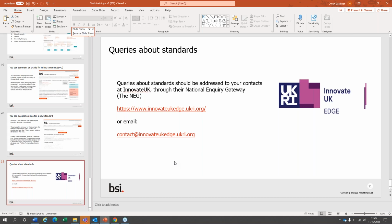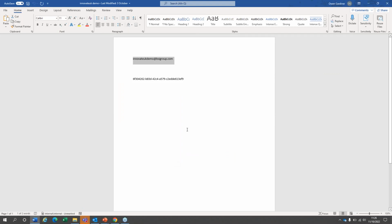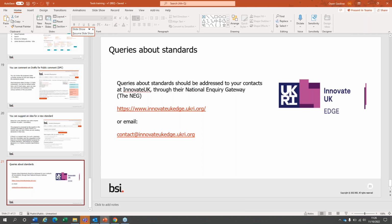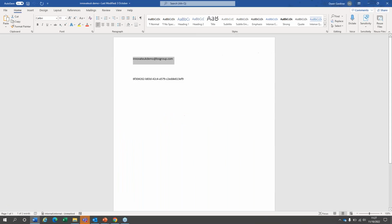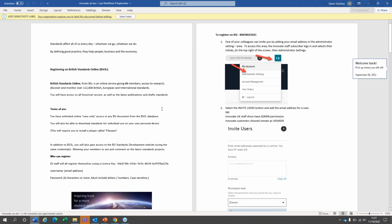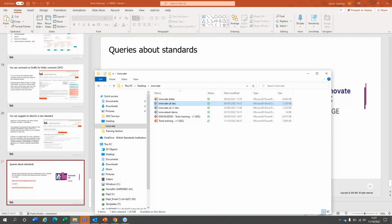Okay, so we have a question about how you can share access with clients. Okay. So the access with clients is done via a code reference number. You can see that on there at a glance. There is a document put together. It's stored on the Innovate database. Let's see if we can find a copy of it here. Might be this one here. Okay, so there's a process document that's been put together. Now you'll find that document on your intranet. You search on BSOL, or British Standards Online. I don't have the exact location because I'm not an Innovate representative.